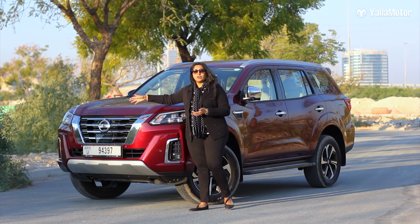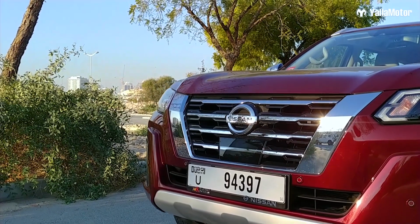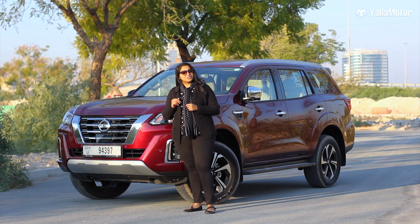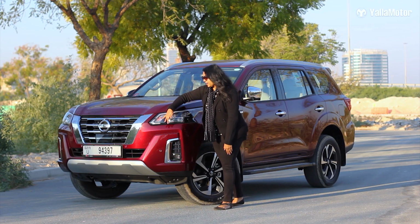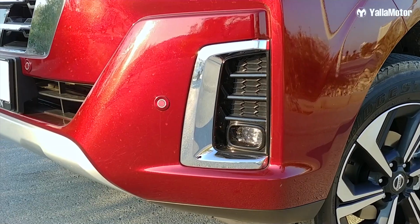Alrighty, looking at the car, the first thing you're going to notice is this large grille, and this is Nissan's identity, its signature on all its cars, with its V-Motion grille. Looking at the headlamps, these are your daytime running lights. They have a nice square bracket shape with LEDs on its headlamps as well as its fog lamps.